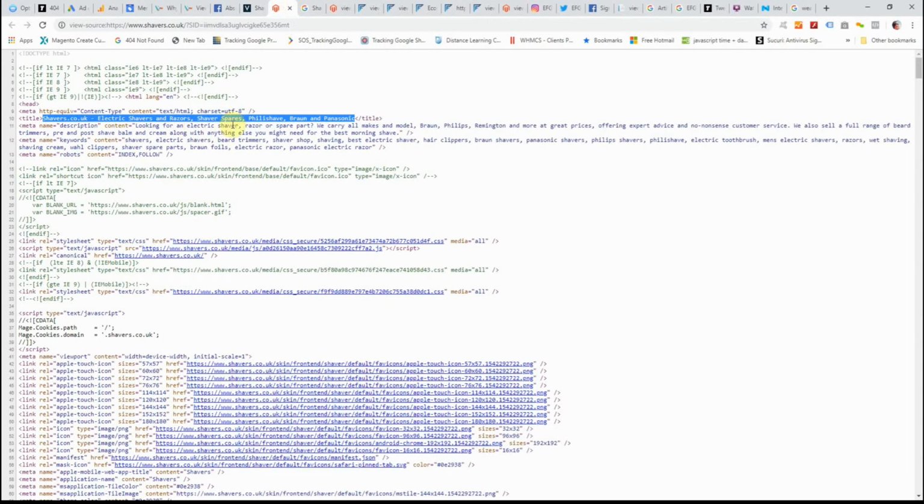The description: "Looking for an electric shaver, razor or spare part, we carry all makes and models." That's what we just read. So the description is probably about right in terms of length. And the keywords: shavers, electric shavers, beard trimmers, shavers, shop, shaving, best electric shaver, hair clippers, and so on. This is known as keyword stuffing in our industry.